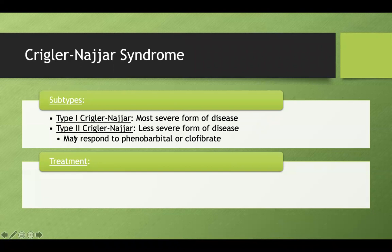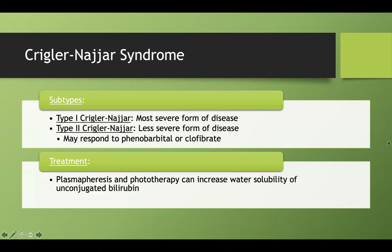I remember that type 2 can be treated with two drugs, and I remember the "bi," as in bicycle means two wheels. So I remember bi and phenobarbital as one of my drugs, and then clofibrate. I guess you just have to remember that on your own. And to treat this, as you can do with other conditions that cause unconjugated hyperbilirubinemia in newborns, you can either do a plasmapheresis or you can do phototherapy. And both of these will increase the water solubility of unconjugated bilirubin. Notably, none of these treatments actually conjugate bilirubin, and they will try to trick you on a test, especially with the next condition we'll talk about.